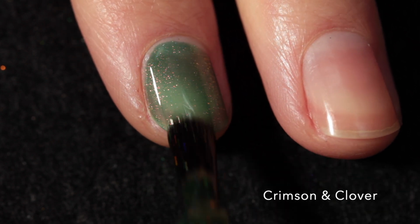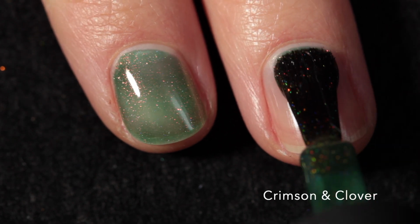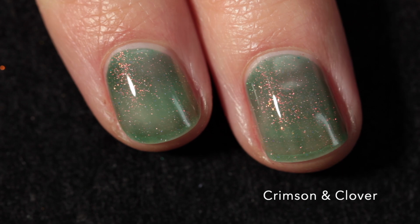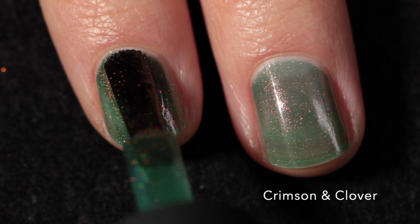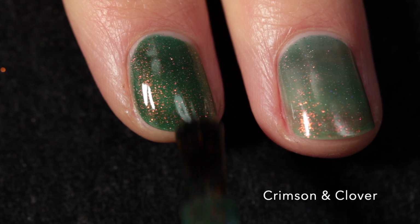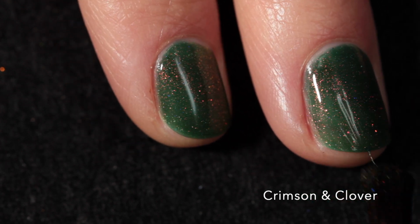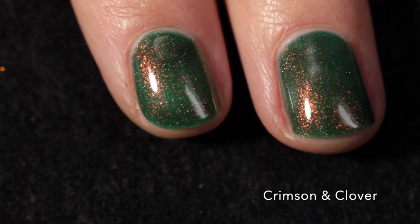Anyway, Crimson and Clover is also just a great name for this polish because it's a beautiful emerald green with fiery red to orange shimmer. And this one is screaming Christmas to me. It's just the perfect shade of green for the holidays. And as you can see, it definitely has a sheer base, but as you have probably already guessed, I'm going to build it up in 3, and it will be super opaque and super saturated, and the shimmer is just going to pop off the nail.